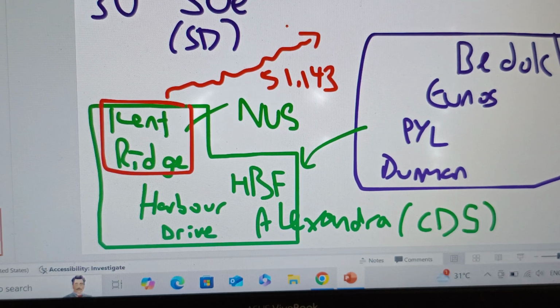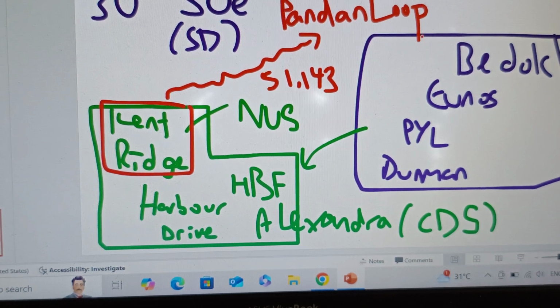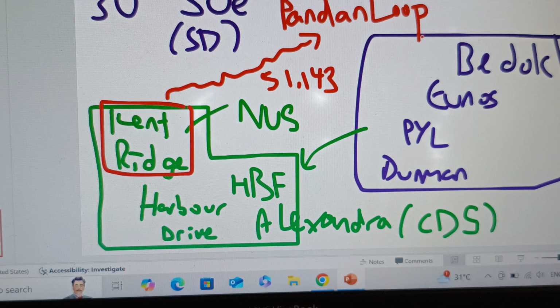access, I think it's Pandan Loop. Basically, this is another industrial area. They would take Service 30E and then transfer to another bus to reach the Pandan Loop industrial district, if that's what you call it. So yeah, a fast bus service is vital for people who want to reach their workplaces on time.